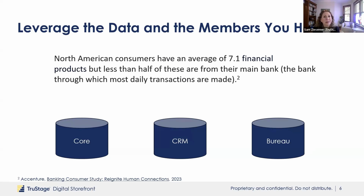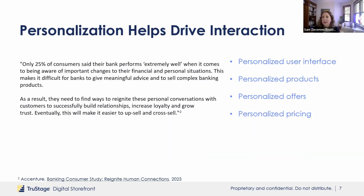And so what the bureau data really is going to give you is that broader lens of, hey, what products outside of my credit union would that member maybe have? You can see lending products, and you can see information and attributes about those lending products. And then obviously a lot of the credit score information from the bureau as well. And so all of this data pulled together starts to arm you with the tools that you need to start to personalize. And when I say personalize, I mean on a variety of different levers.